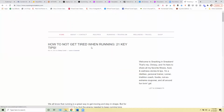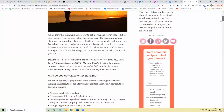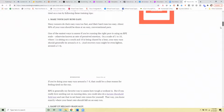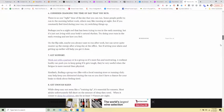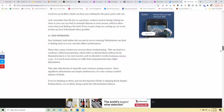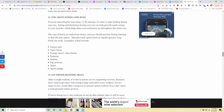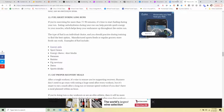There's a post that I did today using this program, and I'll show it to you. So for example, a lot of this stuff here, let's see, I was thinking of another one, but I'm trying to find an example. Like this, if this is me adding, if you're exercising for more than 75 to 90 minutes, it's time to start fueling, Jarvis spit out incorrect information for what that time frame was.